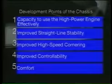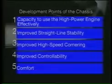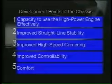Now let's look at the chassis, the backbone of the new Supra's outstanding performance profile. The new chassis was designed to handle the high power of the new engine with ease, have impressive straight-line stability, high-speed cornering, and be easy to control and comfortable. These are all features demanded by sports car enthusiasts. To achieve this performance without making any compromises, the new Supra incorporates 4-wheel fully independent double wishbone suspension, which offers a high degree of alignment freedom.